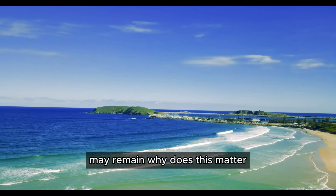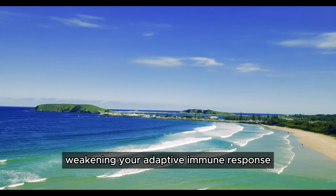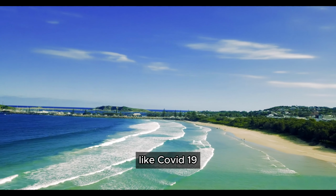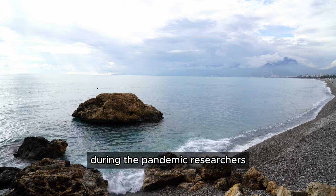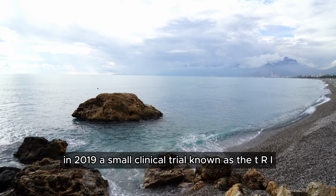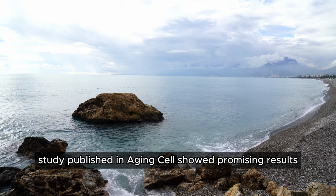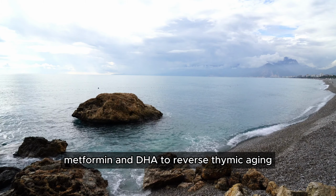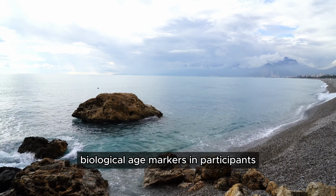Why does this matter? Because fewer T cells are produced with age, weakening your adaptive immune response. That's one reason why older adults are more vulnerable to infections like COVID-19. As seen in studies published in The Lancet during the pandemic, researchers are now exploring ways to rejuvenate the thymus. In 2019, a small clinical trial known as the TRIIM study, published in Aging Cell, showed promising results. It used growth hormone, metformin, and DHEA to reverse thymic aging, and even partially reversed biological age markers in participants.